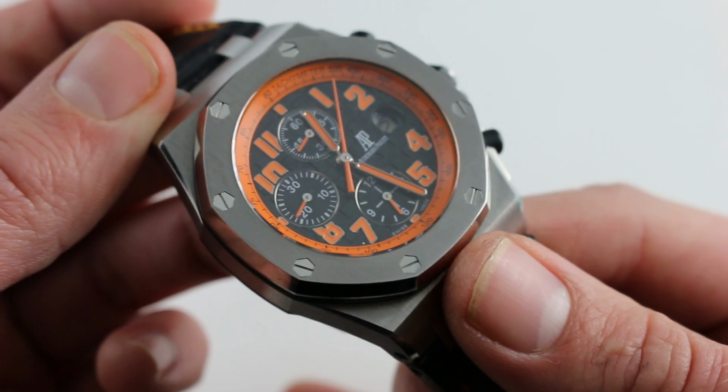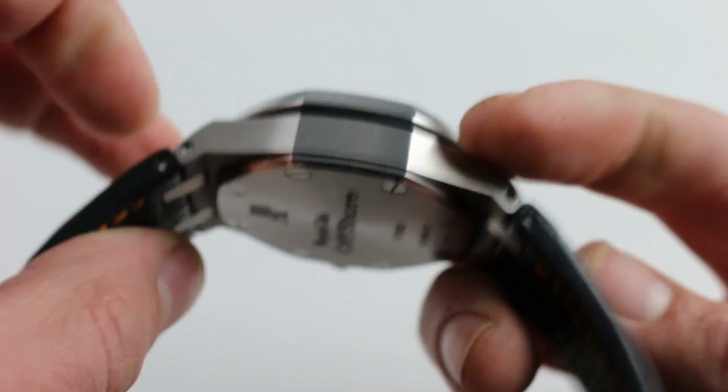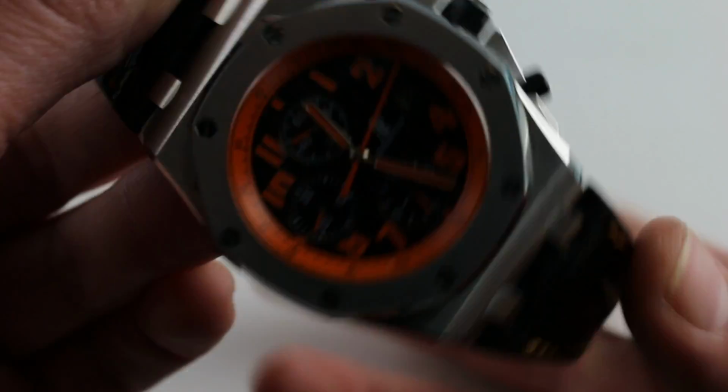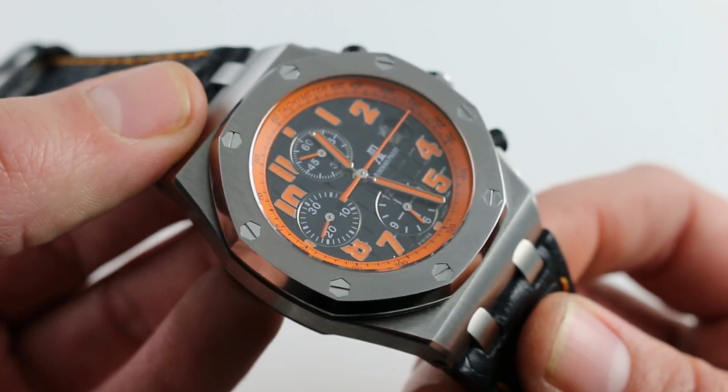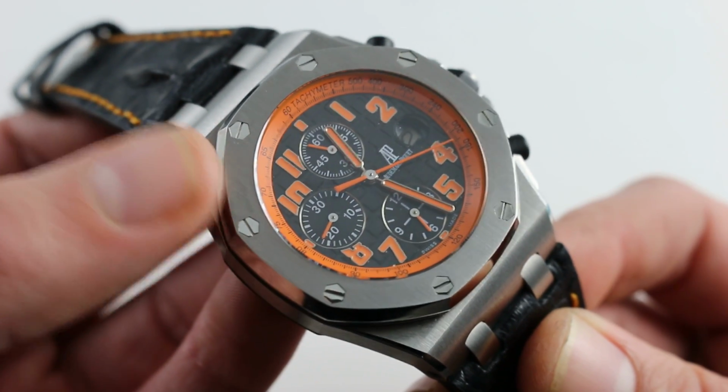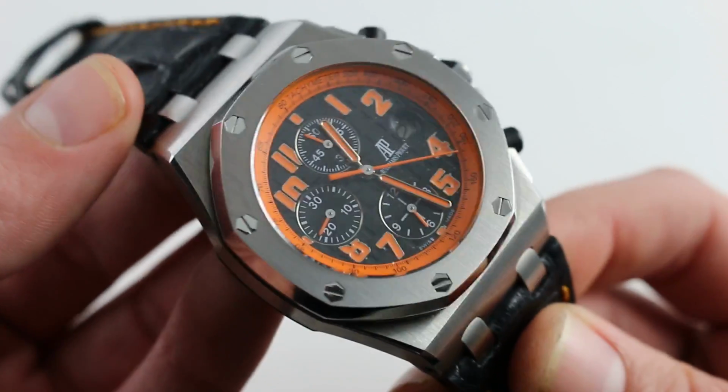Audemars Piguet invests the same type of energy, the blood, sweat, and tears in the Offshores that you see in the Jules Audemars line, that you see in the traditional Royal Oaks, including the Jumbo. But what you're getting here that you won't get in those is true sports watch utility, size, and presence.